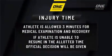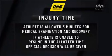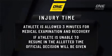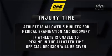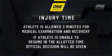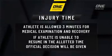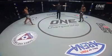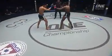Doctors and officials checking up on Brown here. Third illegal groin strike from the attempted inside leg kicks. Now, Brown is allowed up to 3 minutes for medical examination and recovery. If he is unable to continue in the allotted time, an official decision will be given, but it looks like, just glancing up inside the cage, Brown will be okay. Now, Onari just said to Bangpleenoi, next time it happens, I'll deduct a point.